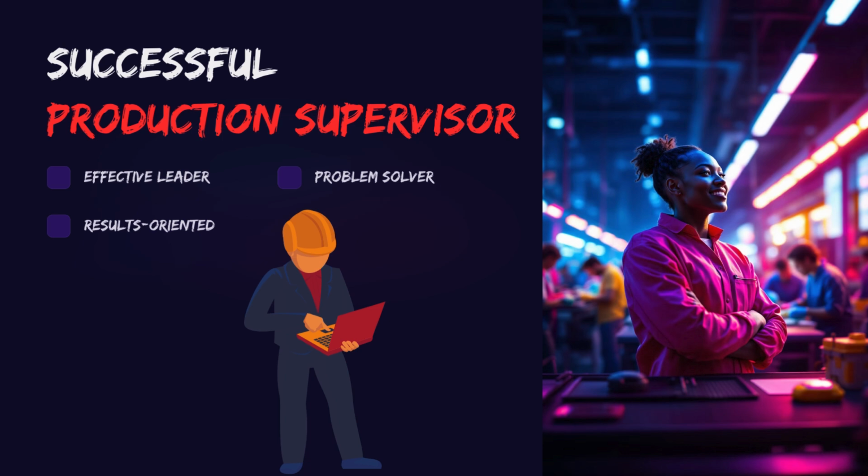Effective leader. Inspires and motivates team members, fosters a collaborative environment. Problem solver. Identifies and resolves production challenges quickly and efficiently. Results-oriented. Focuses on achieving production goals and continuously seeks improvement.